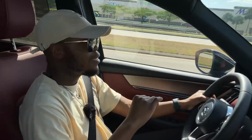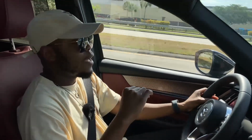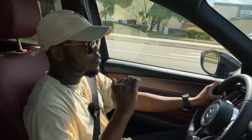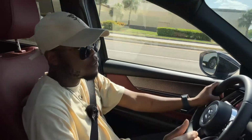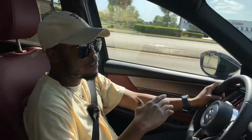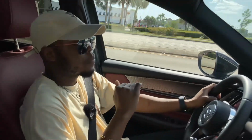But this is very close, extremely close in my opinion. And I think BMW needs to watch out, because the more Mazda keeps on building cars, the better and better they get, and the more I feel like they're closing that gap between BMW and Mazda.